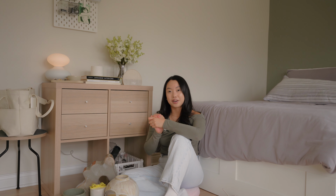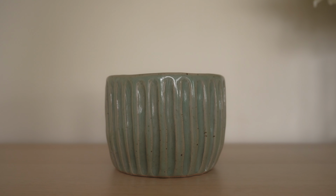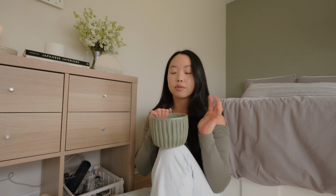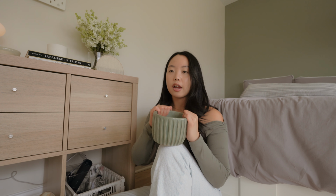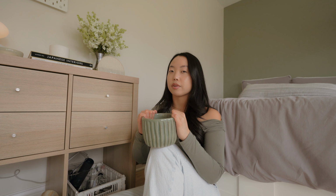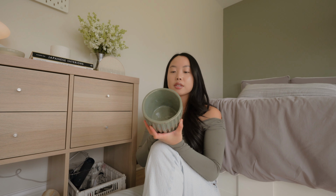But let's get started. So this is the first little piece that I made. This is my little ribbed planter, and I made this in the first session. One thing I will say about the difference between the first session and the second session was that in the first session we focused a lot more on learning a little bit of everything, but because there are so many more hand building techniques, I just ended up doing mostly hand building. And then in the second session, I was basically allowed to do whatever I wanted, so it's a little bit more mixed, I would say. But yes, this is the very first piece that I made.